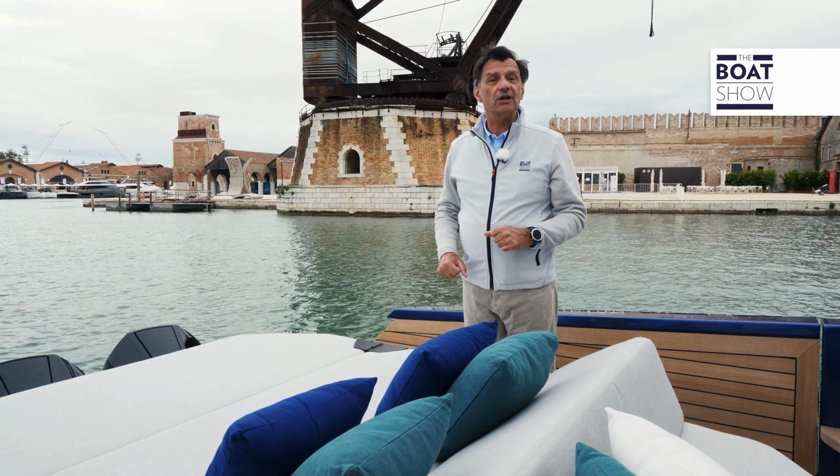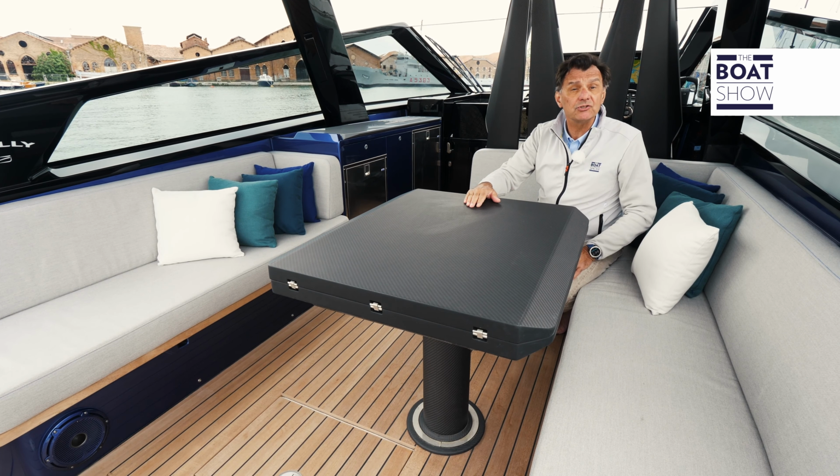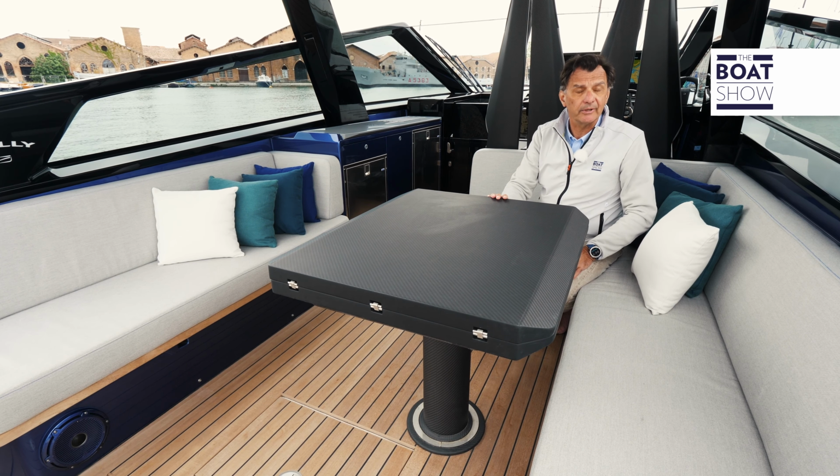This beautiful sun deck is one of the options of this boat. Very light, easy to disassemble, and therefore a versatile element. When assembled, toys can fit underneath. The table is also made of carbon and is treated with an anti-slip paint and can be extended.